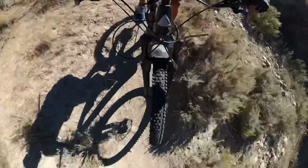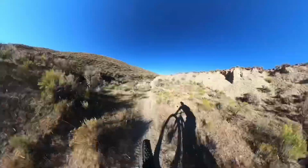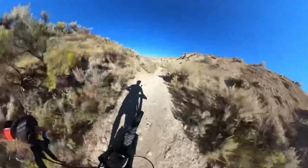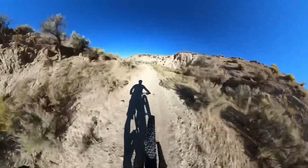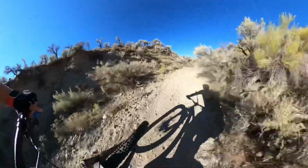This is like a dry riverbed, so you get a lot of these river rocks, cobble type stones on some of these corners. But you just kind of let your bike roll over it. A lot of these little ups and downs are fun. Really sharp corners you gotta be aware of, but other than that, it's a pretty straightforward ride.